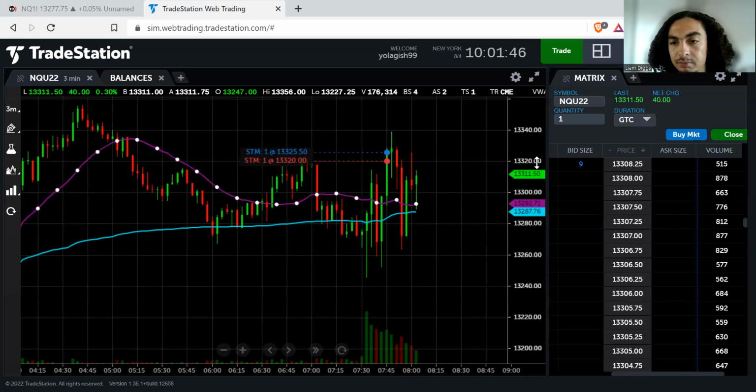And just be aware of that sometimes, because you can convince yourself that anything looks like a good setup, but then you just have to ask yourself, is this actually a good setup, or am I just trying to force a trade because I want to trade?